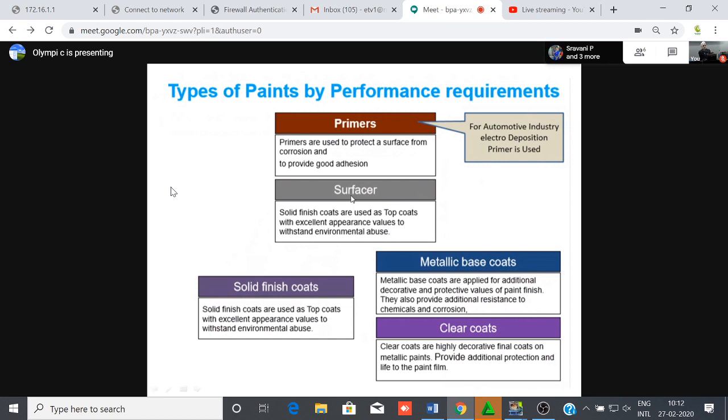Then the surfacer evens out the defects on the surface before we do either the solid finish coat, or the metallic base coat and then a clear coat. So these two systems we follow. Primer, surfacer, then either we go to the solid finish coat or, for better looks, metallic base coats and clear coats.